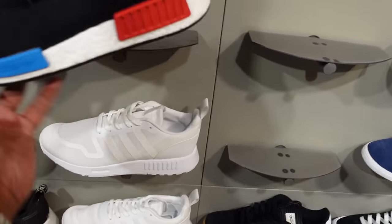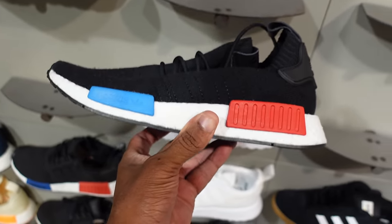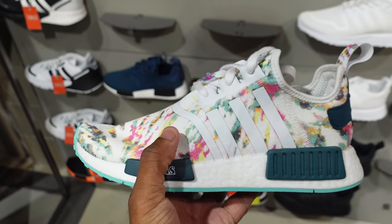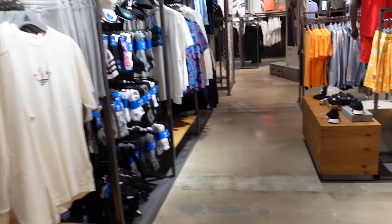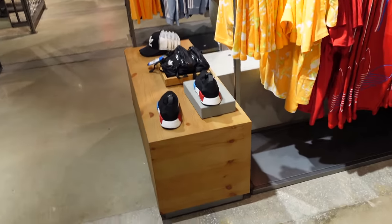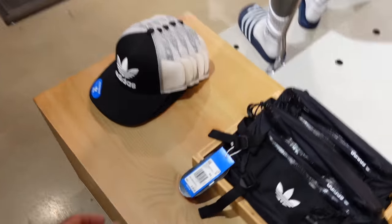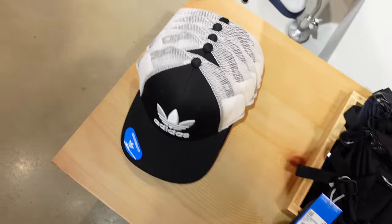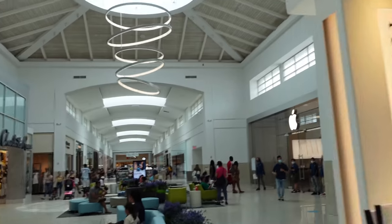Are these Prime Knits? No, doesn't look like Prime Knit. They got these floral joints. Not a fan of these. All right, that's it, y'all. We out of here, man. I had to pull up to Adidas real quick. I love my trucker caps, man, but I don't like the slope of that hat, so we moving on. So apparently there's no more lines at the Apple store.